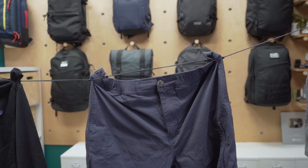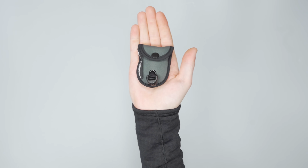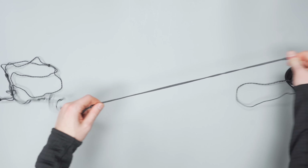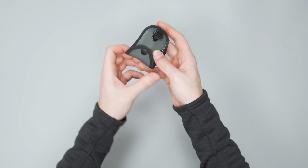Finally, we have the Sea to Summit Light Line Clothesline. If, like us, you've ever hung up wet clothing on top of a chair or a door frame when you're on your travels, then you'll likely know how useful a product like this can be. It's only 1.3 ounces, and even though it measures more than 11 feet in length when expanded, it packs away incredibly small. For the tiny amount of space it'll take up in your bag, it adds a ton of value.